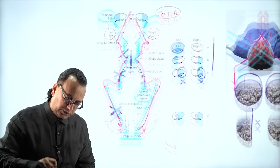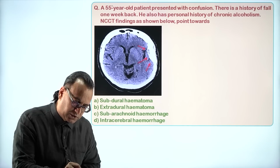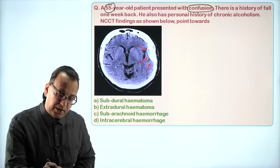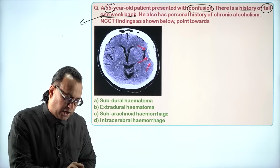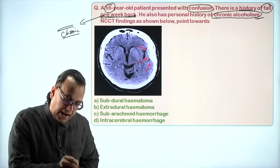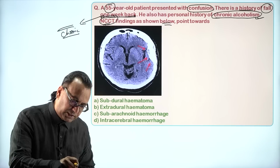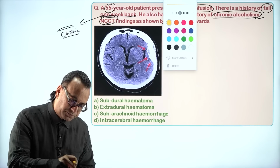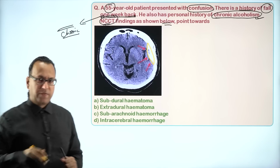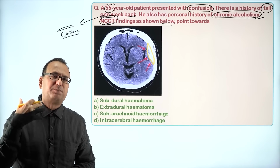Now, moving on to the next question, you see here, this is a typical history which you have to focus upon. There is a patient who is quite old, 55 years, post middle age, presenting with confusion. And there's a history of a fall 1 week back. So it becomes chronic. Here he is also having a chronic alcoholism history, and the non-contrast CT scan is showing the following picture. As you can notice yourself, let me take a color which is evident. You will notice that this is the appearance of the hematoma. Now, it could be confusing because it appears biconvex, though not necessarily. It depends which picture was given to you.